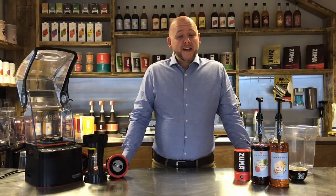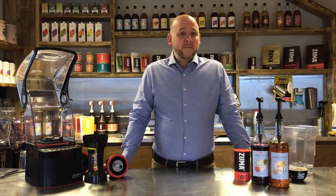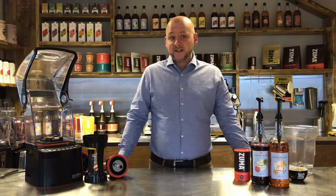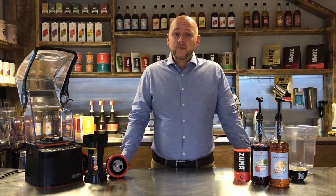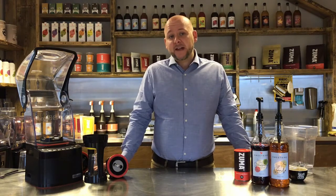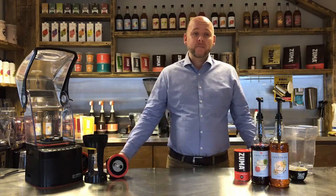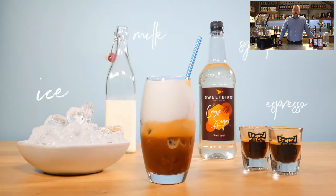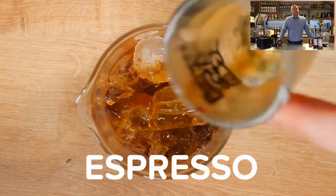On to our next drink, and we'll look at another modern classic, the Cafe Freddo. Made using just ice, espresso and skim milk, this one is more of an artisan style drink, similar to that of a flat white. To make the cold foam, we'll be using Blendtec's specially designed cold foam jar, which has a special blade to aerate the milk, turning it into a silky smooth topping. Cold foam is an easy to make, very high margin addition to your menu, which can also be used as an optional topping for any of your drinks, hot or cold.